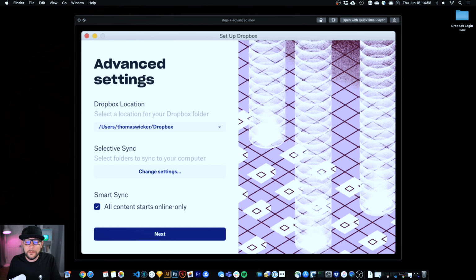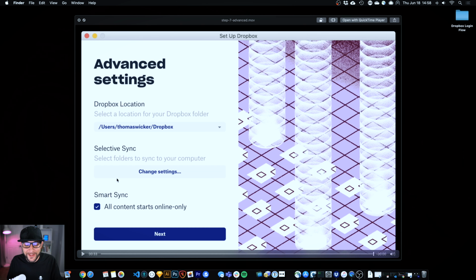I'm like, how many times have they already asked me about this? I don't want to do Smart Sync. I just want my files locally. So you have to check this box. Then the next button becomes active. You choose your location, which doesn't allow you to choose right off the bat. It makes you default to this. You have to go into advanced again. So I'm getting a little annoyed at this point. So hit next, and here we go.